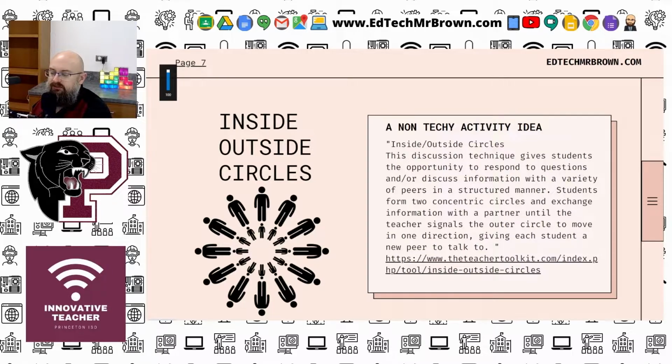Inside-outside circles, this is another cool thing that I learned, and it's actually not techie at all, but it was really neat, and I thought it was worth sharing. So you have your students get in two circles, an inside and an outside circle. You have the inside circle talk to the outside circle, and then you can have them rotate. Now they have a new partner to think, pair, share with.